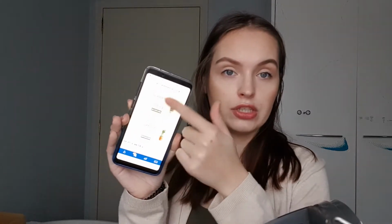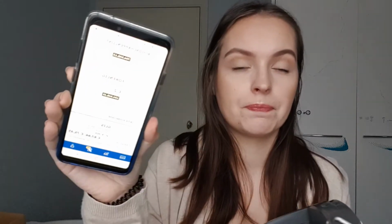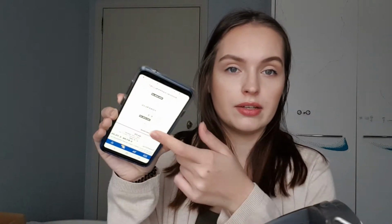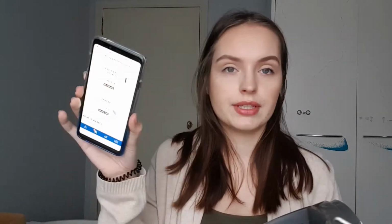Also a tip, where is my phone? At least the Ikea app in Belgium allows you to create a shopping list, which is really handy because it also tells you in which part of the store you're gonna find your things. So I basically had a shopping list with all of the things I wanted to buy, and this way I knew exactly what I was looking for.